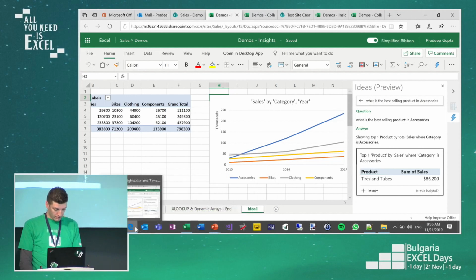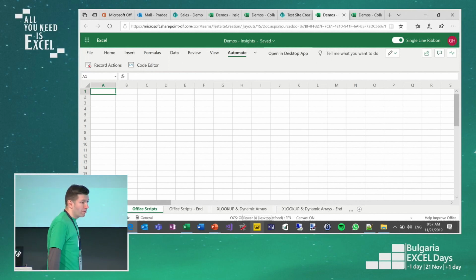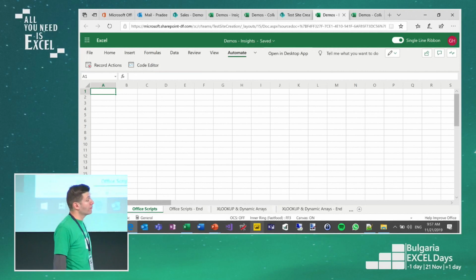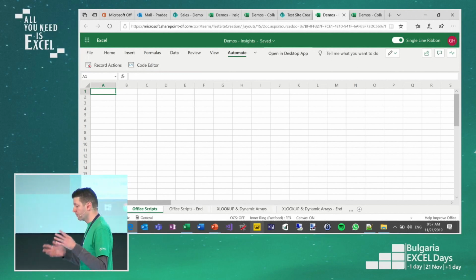So let me just switch over here. This is awesome. So as you all know, VBA is a scripting language that exists on Win32 and on Mac for ages. This is what you usually do to automate your tasks and do a bunch of other stuff, and this is what MVPs do for a living.